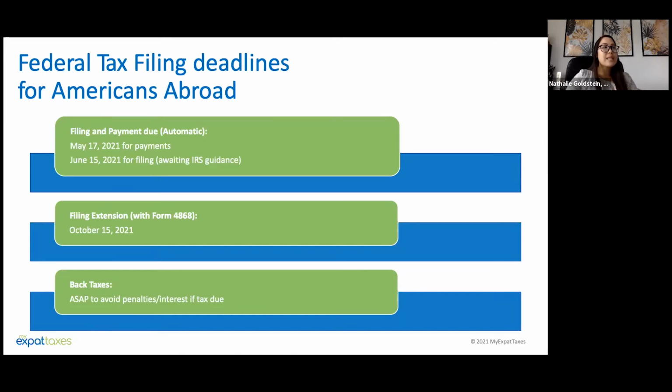Now, last year they had extended the filing deadline to July 15th. This year, I guess they thought that was a little too much again. So they said, okay, it's the second year in the pandemic. We're only going to extend it to May 17th. Don't ask me why, but they literally just extended that, I think, last night that it was announced. So now that is the new filing deadline and payment for US taxes.